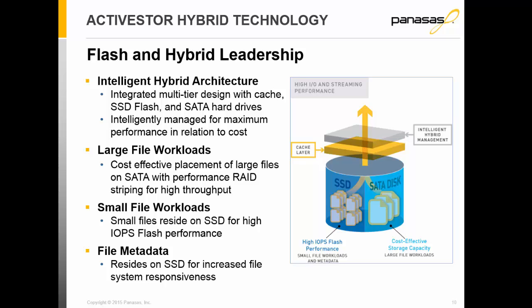So that's the rationale behind our hybrid leadership. The important thing to point out is that from an end user or an administrative perspective, you really don't need to know about the fact that there are two tiers. It just looks like one big directory space, and you store your data normally, and you don't need to worry about it. We'll just automatically take care of the placement of the data so that you can take advantage of flash versus disk.